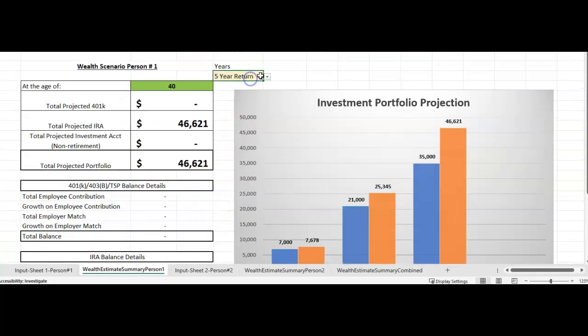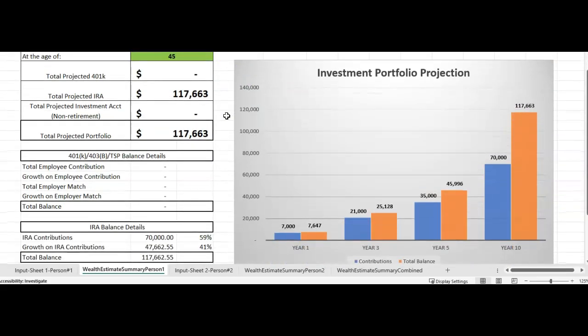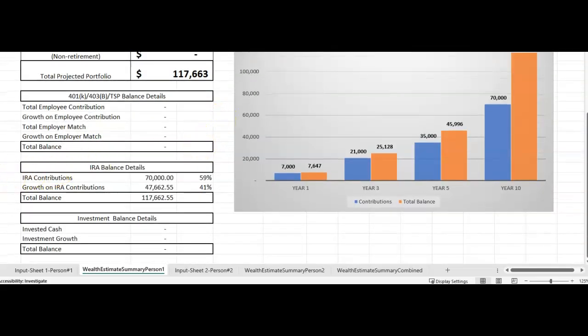Now let's take a look at what happens when you jump over to 10 years. Let's see if we break that magical 100,000. We did it. 100,000, 117,000. So let's walk through that. 59% would have been all straight principal, your contribution of $70,000, and your growth would have been $47,000 or 41%.